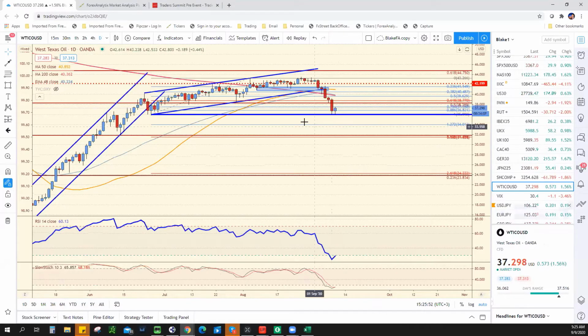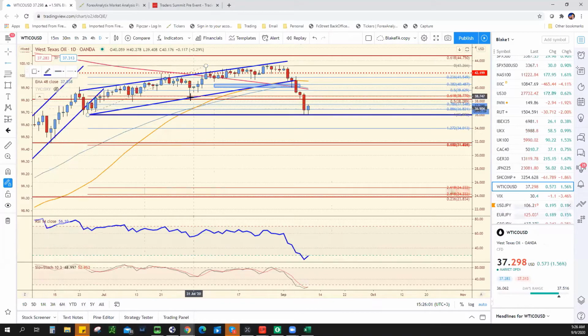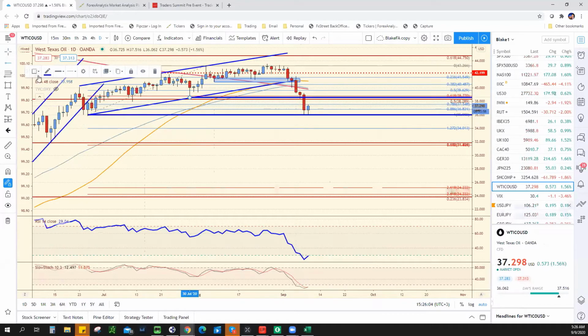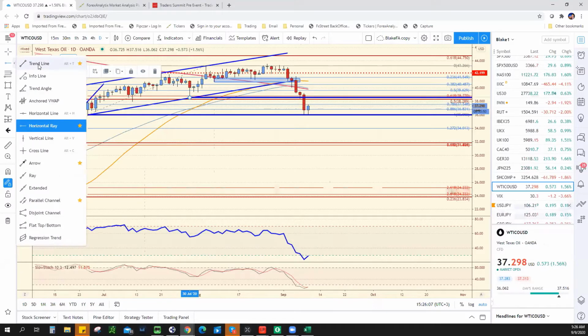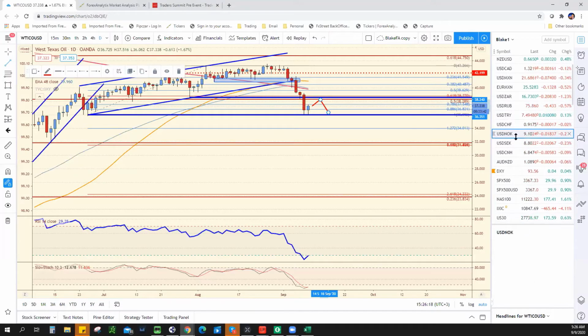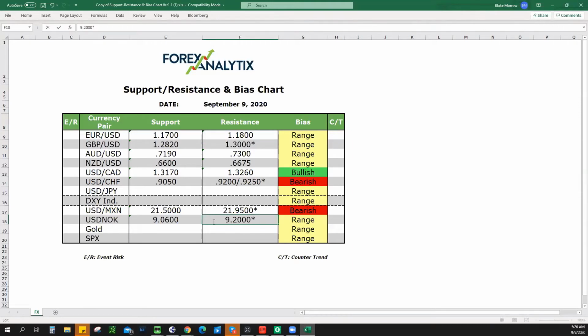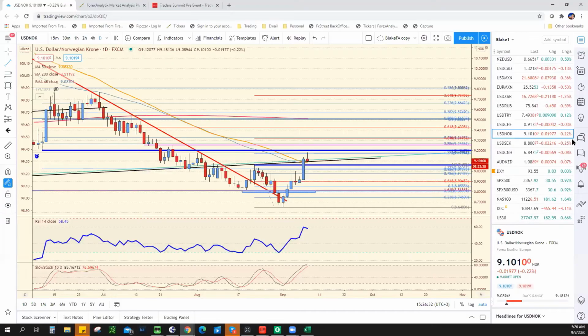So now any rally back up to here, which is 38.50. Okay. So if we get a move like this, then the US dollar Norwegian krone may be very limited on its downside. We might only pull back to 904, 905, and then bounce. So anyway, you've got to be careful with that US dollar Norwegian krone. It still has the risk of squeezing.